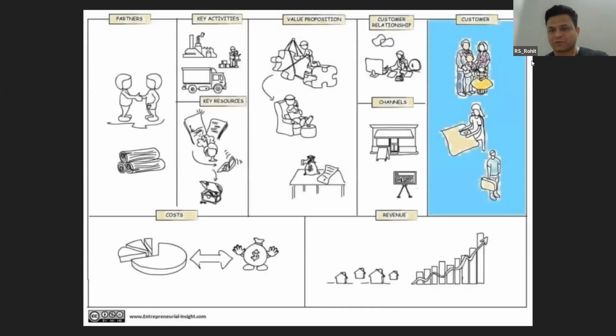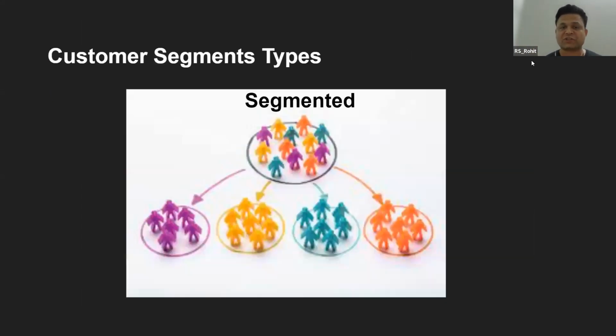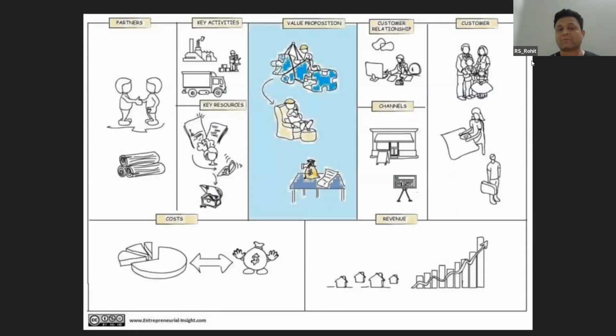So the very first one, customer, on the top right section. Customers could be a mass market or a niche. It could be segmented customers for an organization, diversified customers, or multi-sided customers. The next building block is the value proposition. How exactly do you create value for your customers?